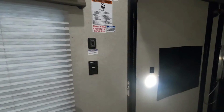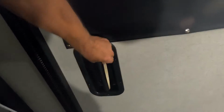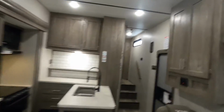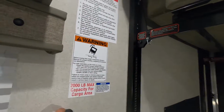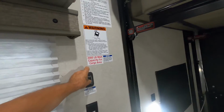We'll bring your bed down here real quick, show you how that works. Before I do, here's the vents I was telling you about. Move that rubber band, push that out, and that'll vent out your garage. There's several of them in here. One there, one up front there as well. Let's bring our bunks down. Bring everything down.